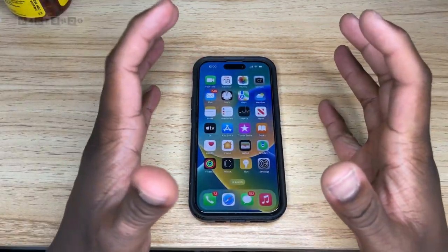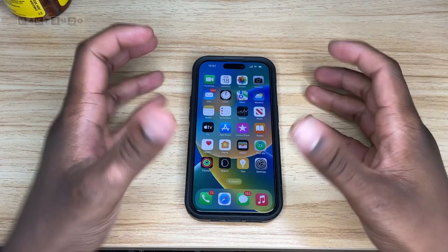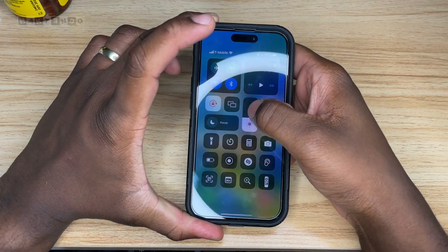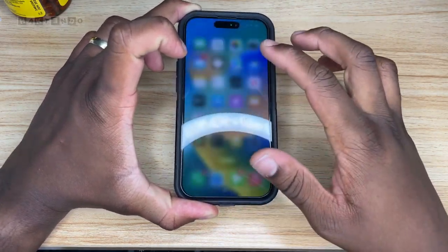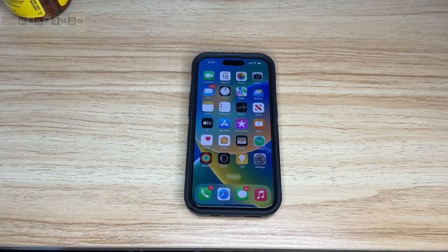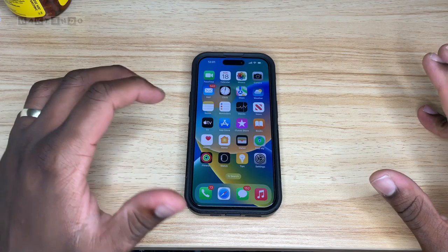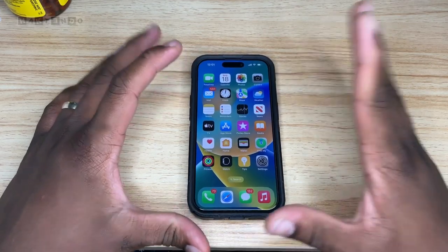Now, when you go outside, the maximum peak brightness for this display in an iPhone 14 Pro is 2000 nits. That is bright. Which means if you're outside on a sunny day, you will have no problems looking at the display because it is really, really bright. You guys still got the same resolution, which is 2556 by 1179 with a pixel density of 460 ppi. Of course, if you have the 14 Pro Max, it will be a little bit higher than that, as this is just the Pro model.